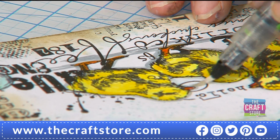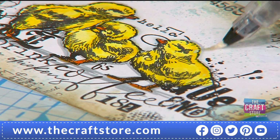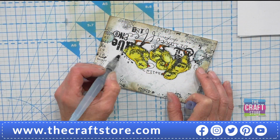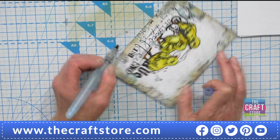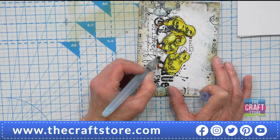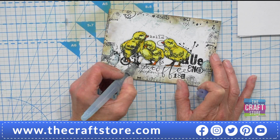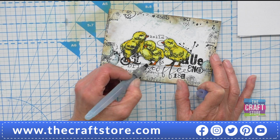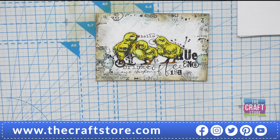It just doesn't look as obvious, and because I've gone for a nice light grey as well, it sort of sinks into the background and looks really quite pretty. There. Okay, just do that one, and then just do that line. Let me have a look. Am I happy with my little chicks? I think I am. See now, have a look at that.